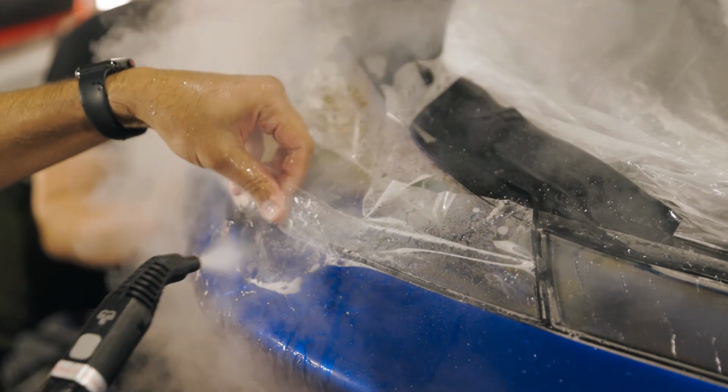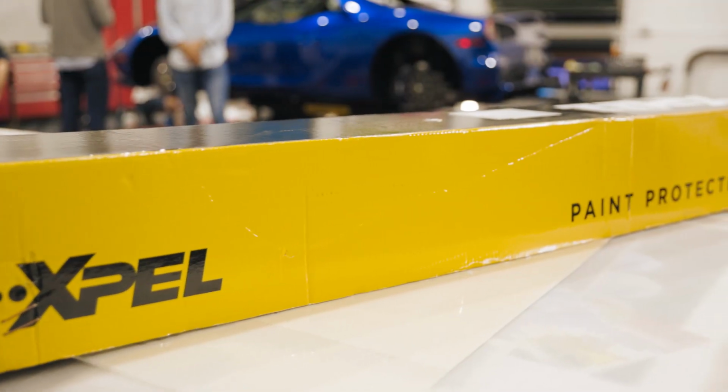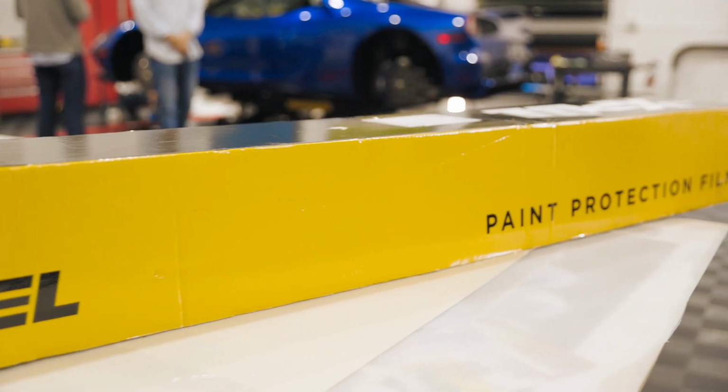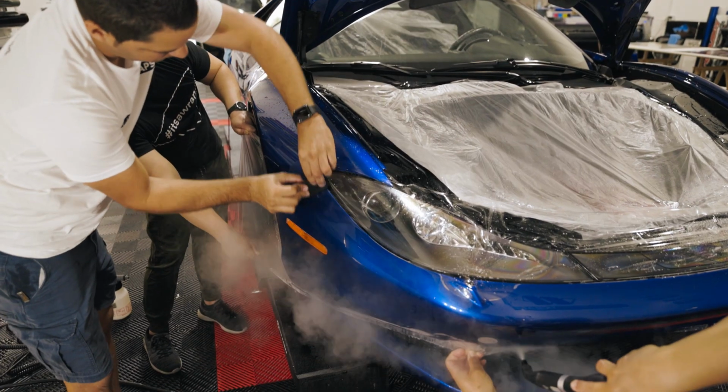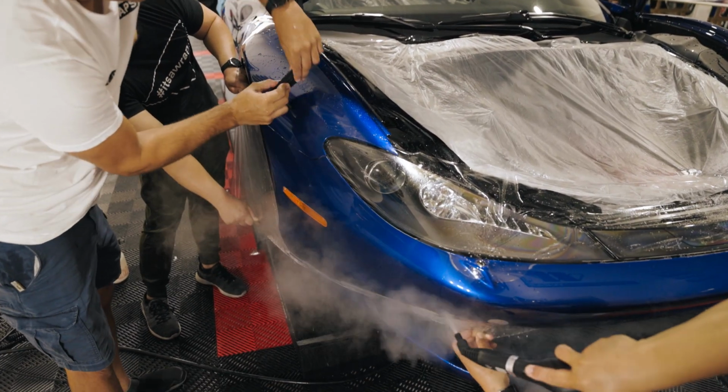They went with the absolute best for this car, the XPEL Ultimate Plus. It is a virtually invisible layer of urethane that goes on the car. Renzo, you and I have tested this. We've put it to the test. We have it on our personal car.